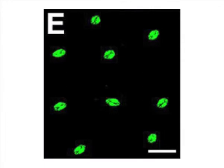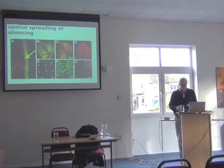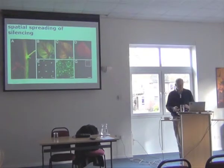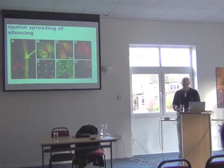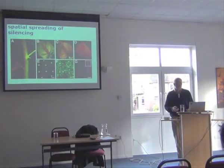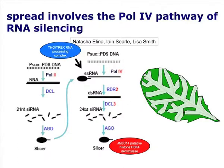And that's because the stomatal guard cells are symplastically isolated. They don't have plasmodesmatal connections between them and the rest of the epidermis. So the signal of silencing can't get in. So nice illustration of how the signal moves through the plasmodesmata. So we've got a signal of RNA silencing. And what we've been trying to do for the last decade or so subsequent to these experiments is to work out what the signal might be.